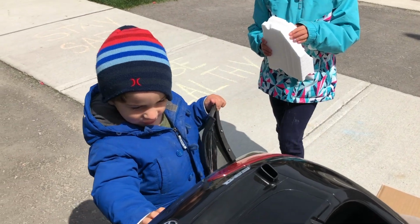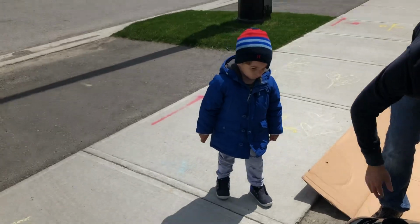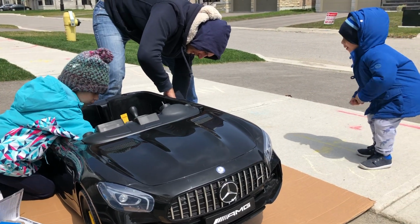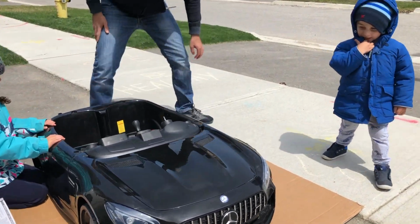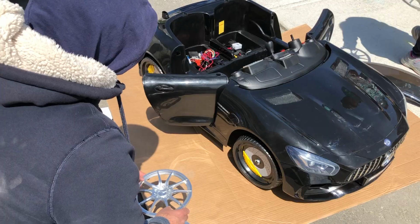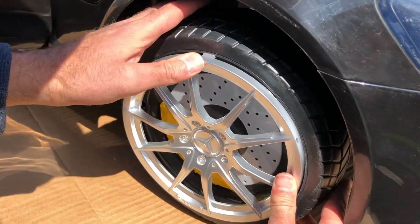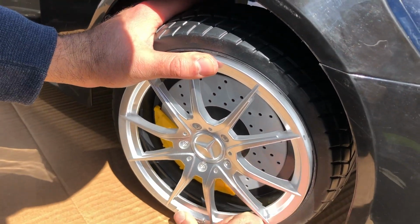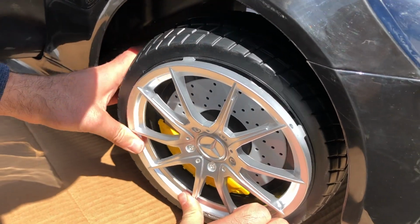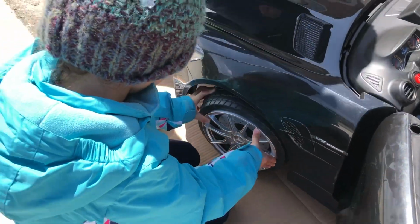Nice car. Like mama's. So what kind of car is this, mama? A Mercedes! Oh my goodness! It's a cool car! Wow, what nice shiny sparkly rims! Are you assembling it too? Awesome!